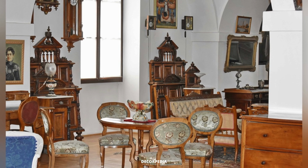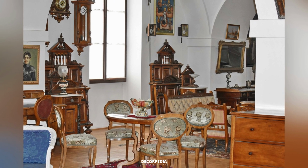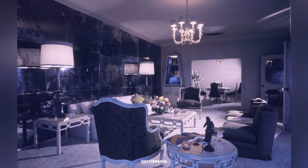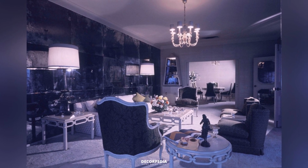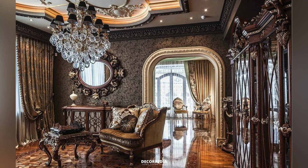What type of artwork suits Baroque decor? Large-scale artwork with religious, mythological, or dramatic themes is typical of Baroque interiors. Paintings are often framed in ornate gilded frames, and sculptures with dynamic poses add a three-dimensional aspect to the decor.